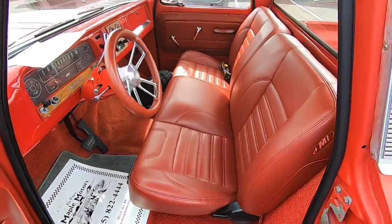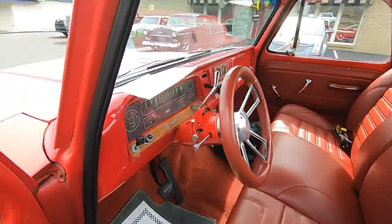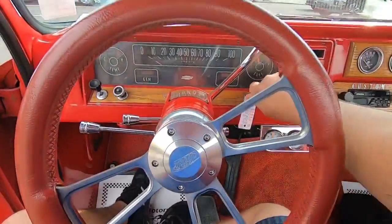Go ahead and place your bets. Do you think the horn works on this one? We're gonna jump in here. We'll start her up.